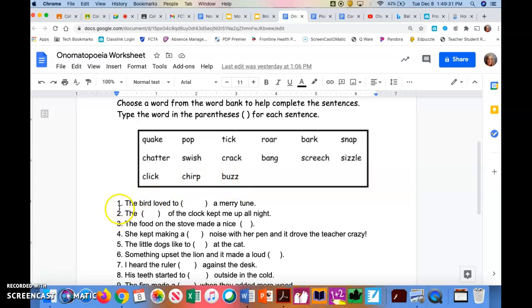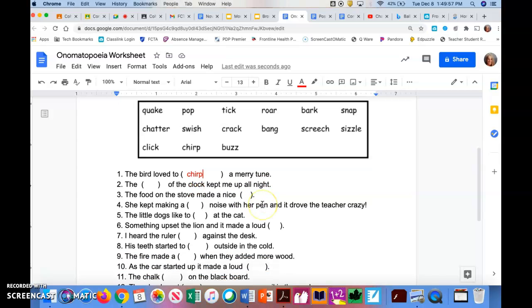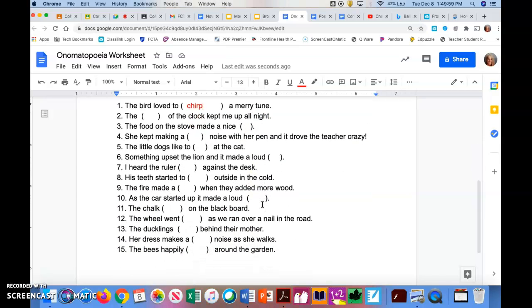So let's look at number 1. The bird loved to blank a merry tune. So I have to think about, what does a bird actually do? Like, what sound does a bird make? So I'm going to click in that box. Again, I'm going to change my text color to red to make it stand out. And I'm going to choose the word chirp. The bird loved to chirp a merry tune. And that's how you will complete the rest of this page.